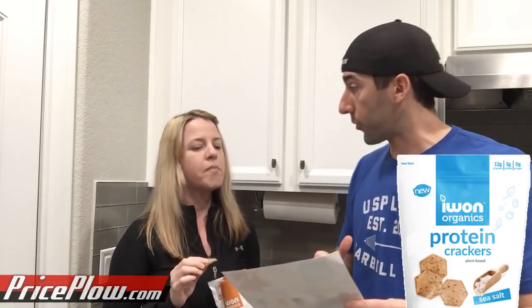They also have protein crackers, apparently. PricePlow approved for a couple of these flavors, for sure. Vegans, I definitely think you should take a look at it. And then for everyone else, barbecue, sweet cinnamon, for sure.